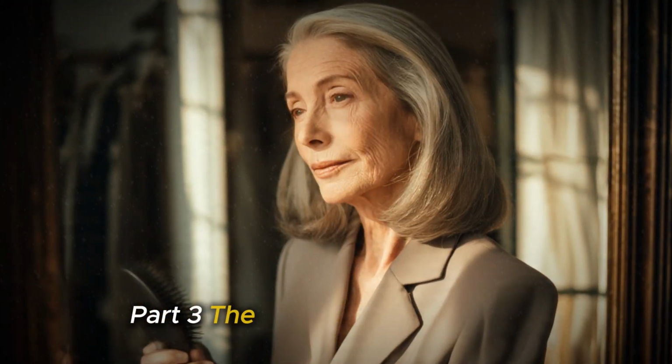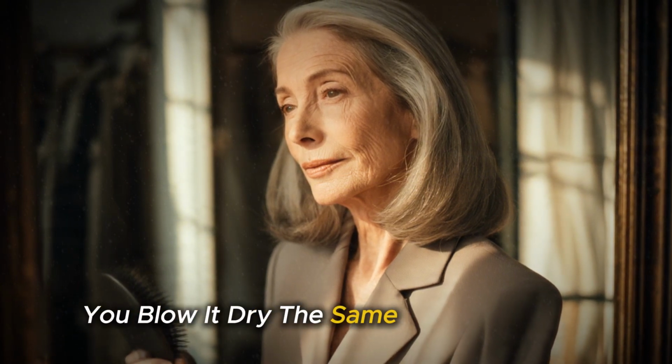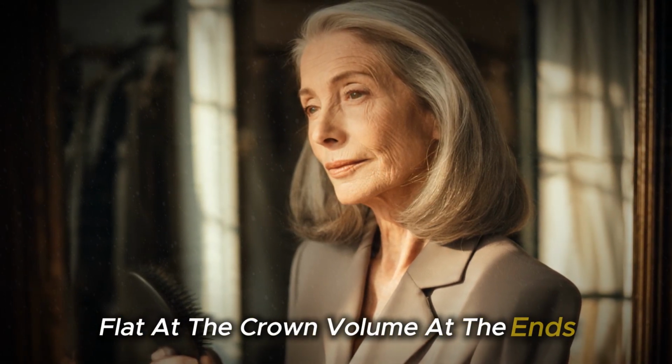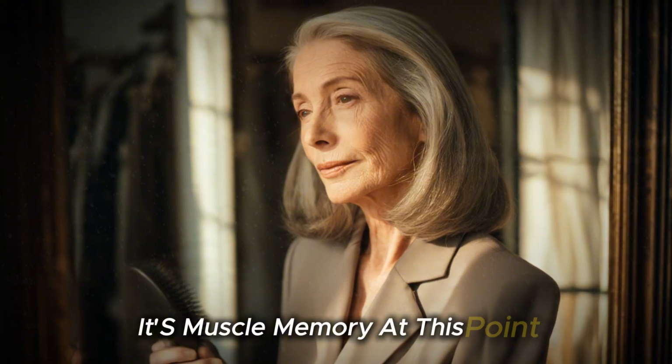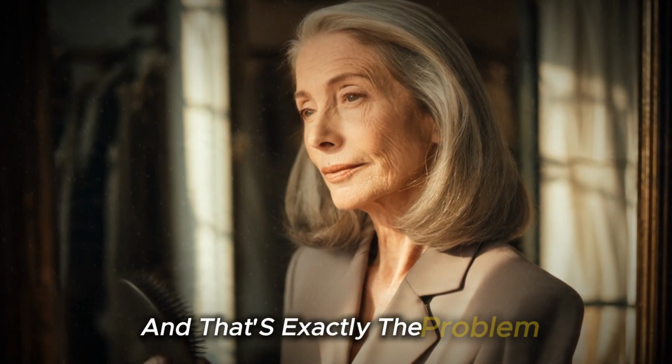Part 3. The styling habit: undoing everything overnight. You blow it dry the same way you have for 30 years. Round brush, pull it straight back, flat at the crown, volume at the ends. It's muscle memory at this point. You're not even thinking about it. And that's exactly the problem.